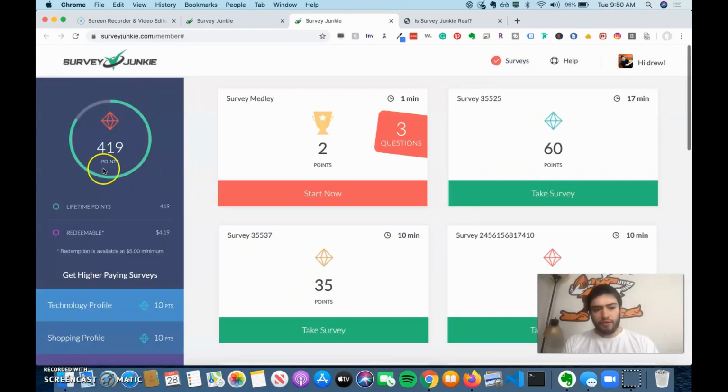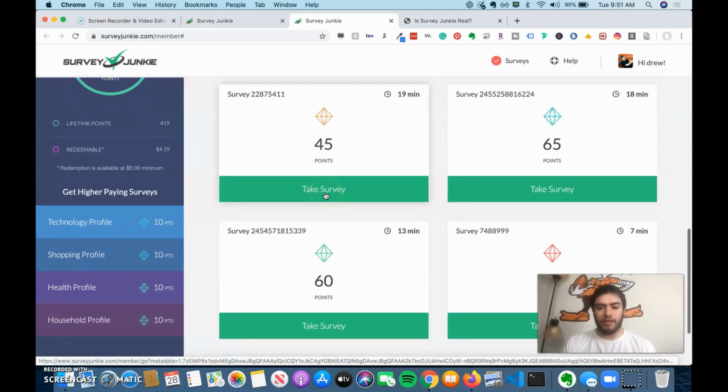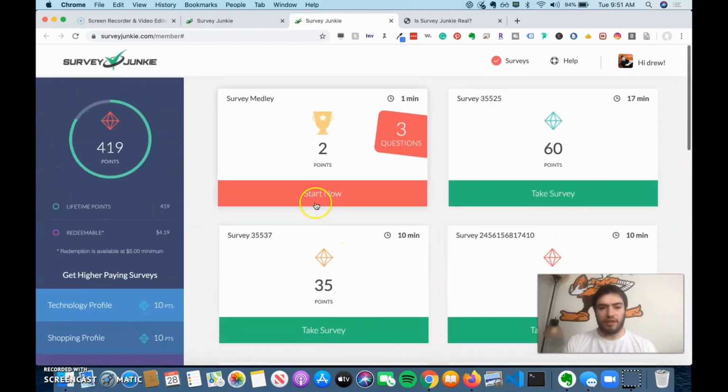So if you look at my points on the left, I currently have 419 points, which means that I can redeem $4.19. Each of these surveys, as you can see, is probably around 30 to 50 points. Depending on the survey, it could be 20, it could be 2, it depends on what it is. It takes probably 2 to 5 minutes to take a survey, maybe longer, maybe shorter, depending on the survey length. You can earn these points, they add up, and then you can redeem the points. The points you redeem are through either PayPal or through gift cards, through places like Amazon, Target, etc.